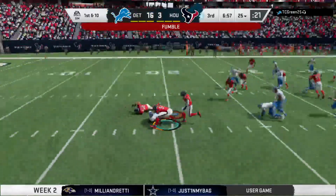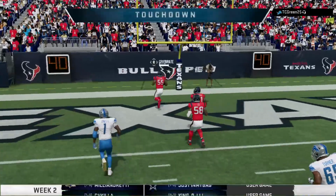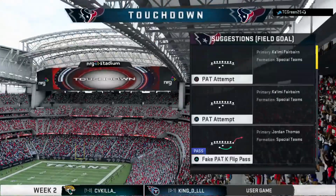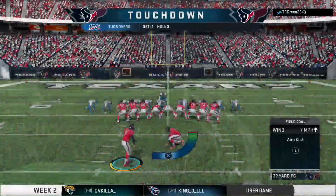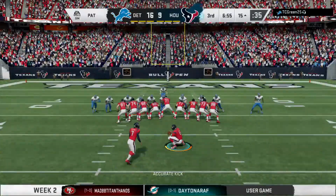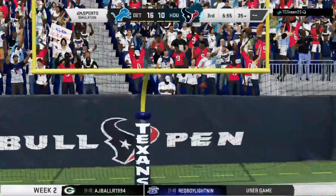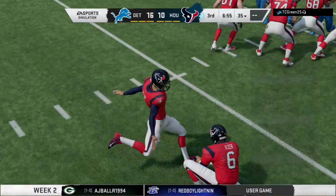Bernard churning, and he lost the football. And the Texans scoop it. And he gets into the end zone. Touchdown, Houston. Kaimi Fairbairn on for the extra point. It's up. This is good, and it makes it a 16-10 game now.